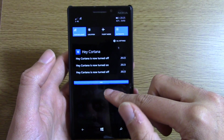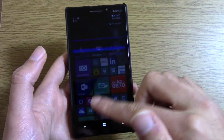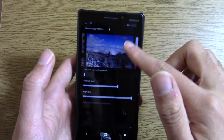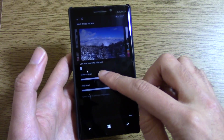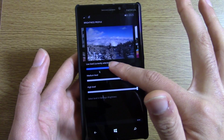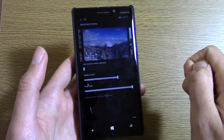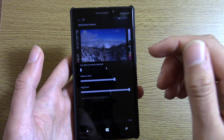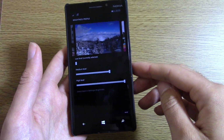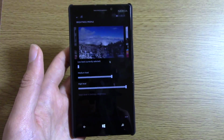For those of you who like to change your brightness manually, you can actually do different profiles when you've got it on low, for example. You can see here the low level is really low on mine. I use that primarily when I'm in the dark and I don't want the brightness of the screen burning my eyes out. This is a common problem with lower-end Windows phones. They don't let you actually get the screen really low, and it's quite annoying.